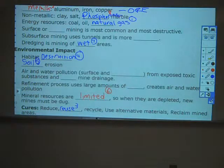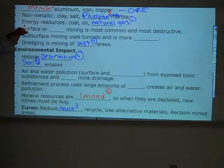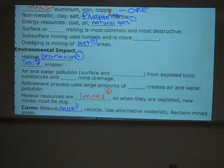Marble, granite, those are some of the other things that are dug up out of the ground. And all of your fossil fuels are considered to be mineral resources. Okay? So in geological terms, or resource terms, if you dig it up out of the ground, it's considered a mineral resource.